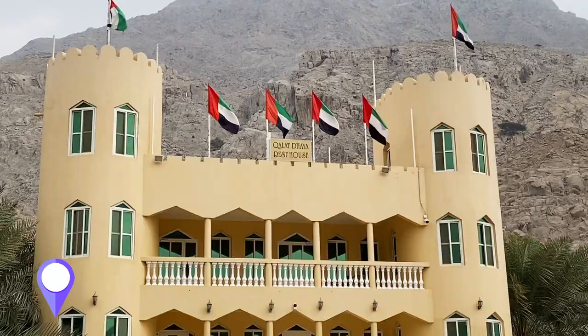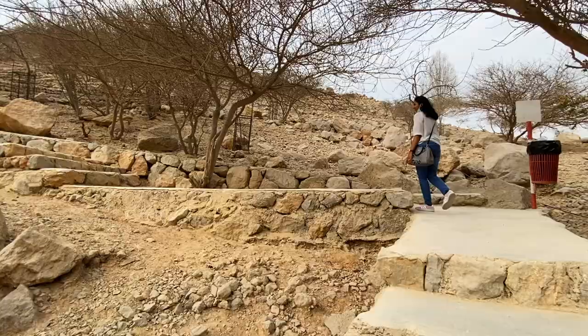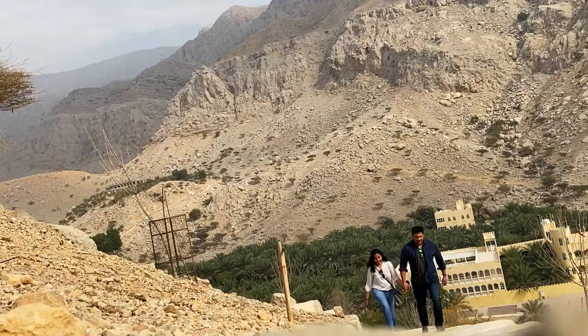So it was a bit chilly at the Daya Fort when we reached because of the wind, but the view from there is absolutely amazing. It takes around 12 to 15 minutes to get to the top, but it's totally worth it.